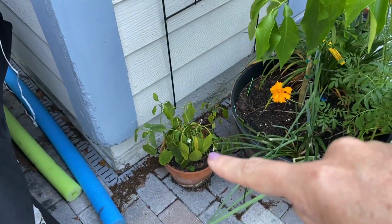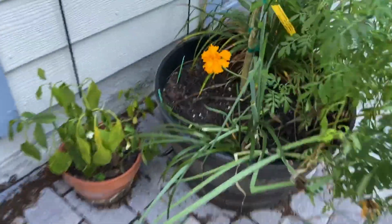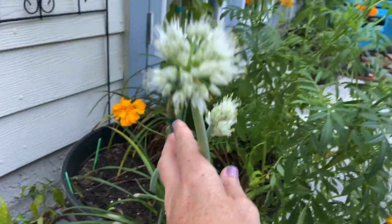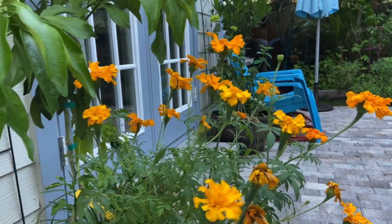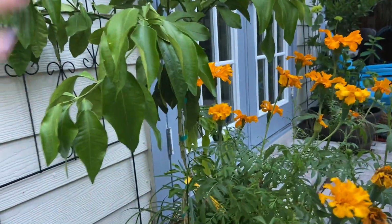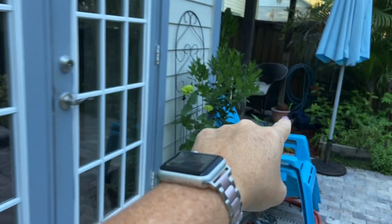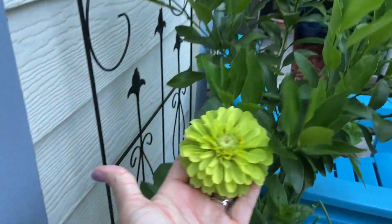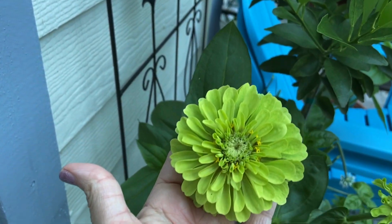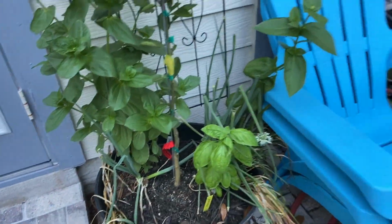This little banana pepper keeps struggling. I'm not 100% sure why. It is on the drip. These onions, they're all so pretty, and these marigolds have just gone to town. This is a grapefruit tree, my husband's tree, and then my mandarin right here. And then look at these beautiful zinnias. They're so pretty. Put some basil in here, and onions as well.